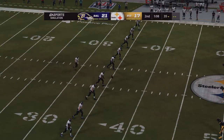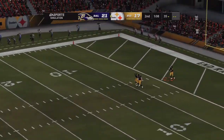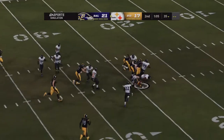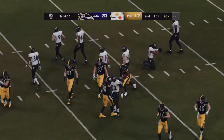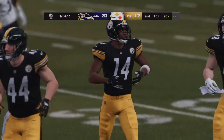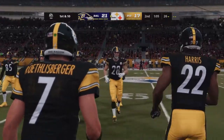Tucker now to kick it away following the touchdown. Here's McLeod from his end zone. And they'll get him down right around the 25, actually the 26 officially, so a net gain of 1 there. Najee Harris and the Steeler offense set to go to work once again.